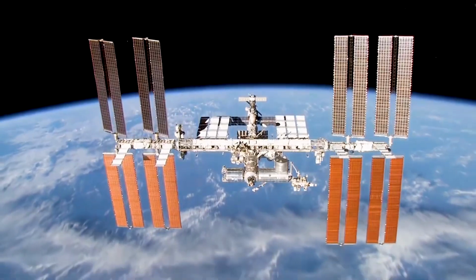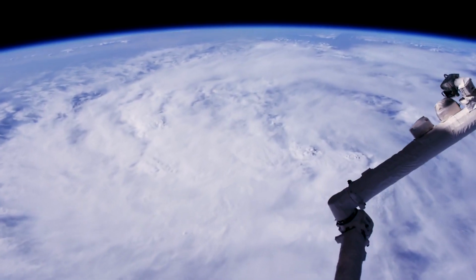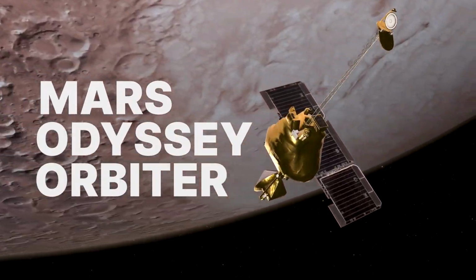Imagine you are an astronaut in the International Space Station. But instead of being in orbit around Earth, you are in orbit around Mars. I work for NASA's Mars Odyssey orbiter, and we just took a bunch of new images that show exactly how the planet Mars would look from that exact same perspective.